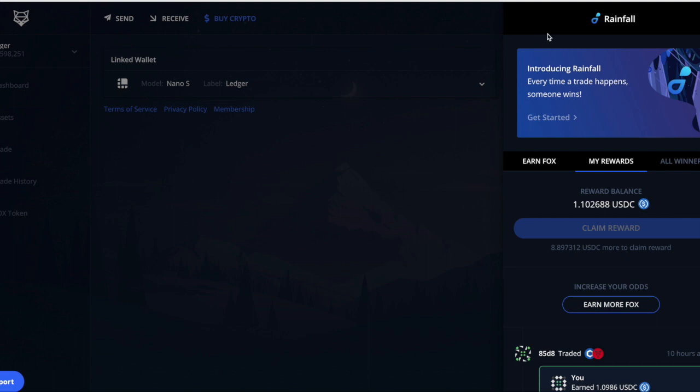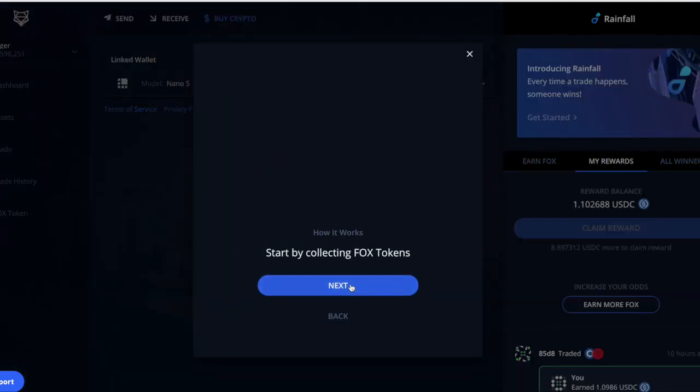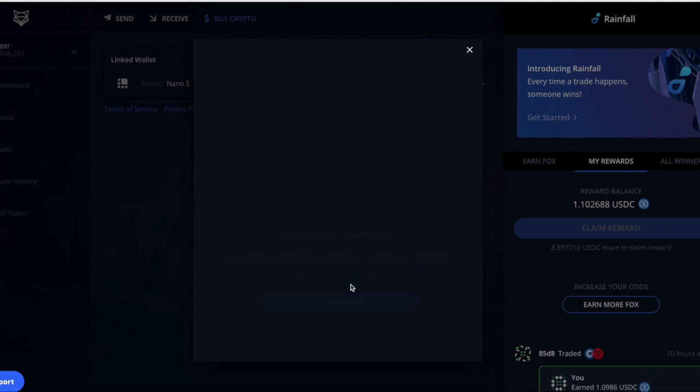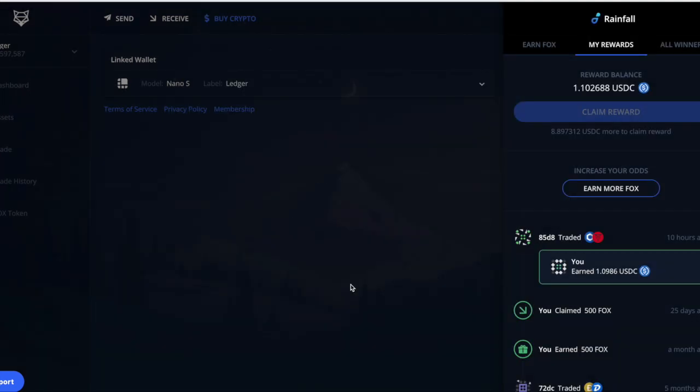And let's go and talk about the Rainfall Rewards a little more. Here's how it works. Start by collecting Fox tokens. Increase your odds of winning as many Fox tokens as you can. Watch the winners feed like we just showed you. Every random user with Fox tokens wins a USDC reward. That's really the main thing you need to know.